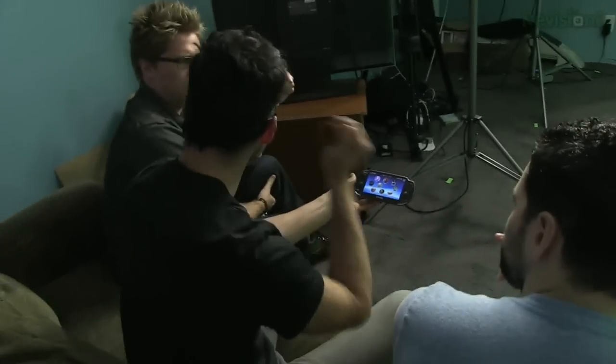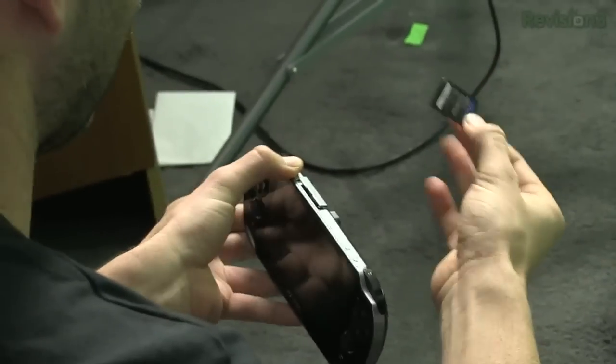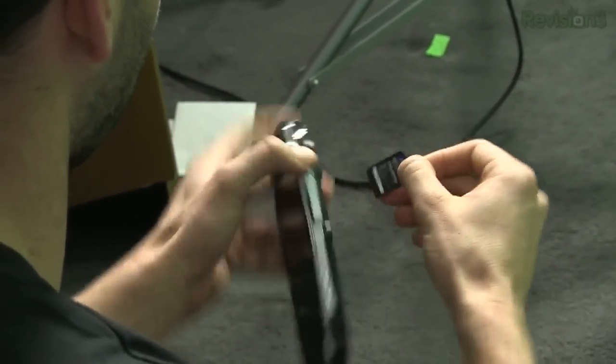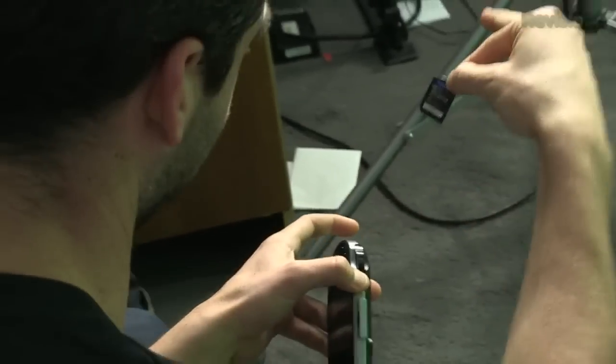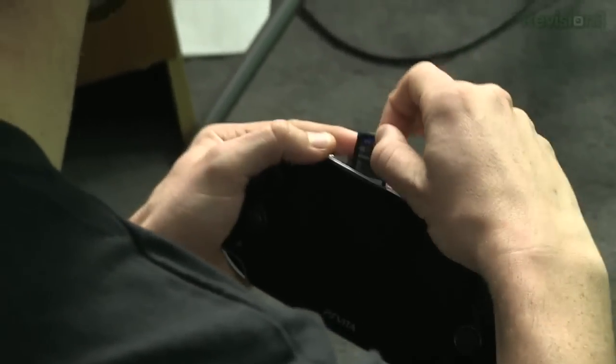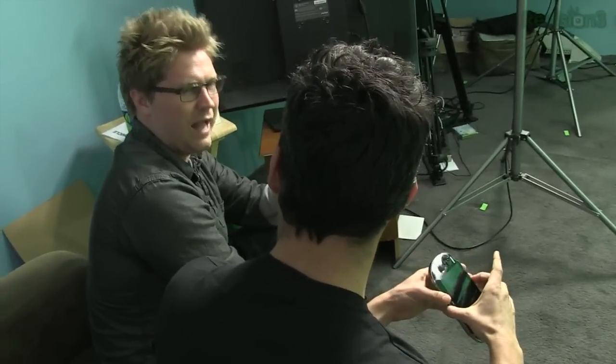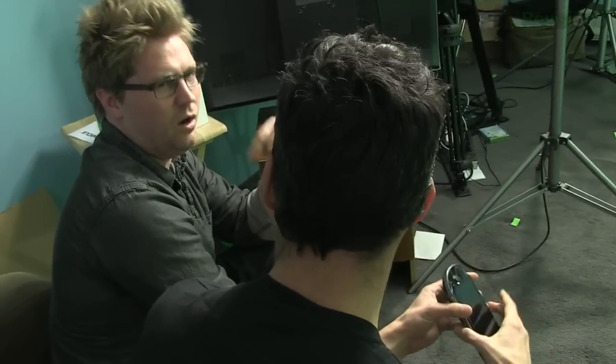That's a big question. Does it still take discs? Yeah, I'll show you. Whoa. Wow. That's the whole game. It's got a little postage stamp, and it comes in a big old box, and it's just this little thing. So anyway, the cool thing is even though you don't have the game in the system, it will look exactly the same as when you have it in there.